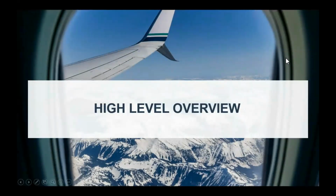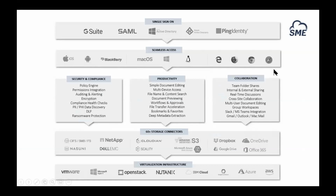So before we skip over to the demo, here's a high-level overview, architecturally, of what the file fabric product looks like. At the very bottom, the file fabric is shipped as a virtual appliance. It deploys into your existing data center infrastructure, whether that's on-premise, like VMware, Hyper-V, OpenStack, or Nutanix, or pretty much any other on-premise hypervisor platform, or it can also be deployed into the public cloud, into services like AWS, Azure, Google Cloud Platform, or IBM Cloud. It's very flexible where it deploys, and it can scale out to meet your service needs.